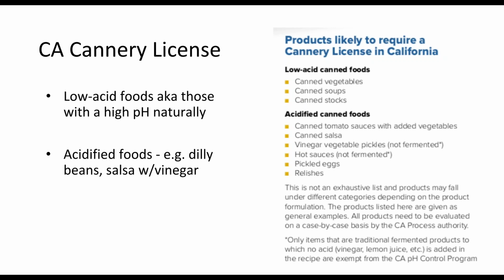Pickled eggs with vinegar are considered acidified foods. We had a question about fermented eggs earlier, so I'm going to have to do a little digging on that question. Regulation of eggs is a little complicated. FDA regulates some egg products while USDA regulates others. Fermented eggs might fall under USDA jurisdiction rather than FDA, but I'll have to do a little bit more digging and get back to you on that, Karen.